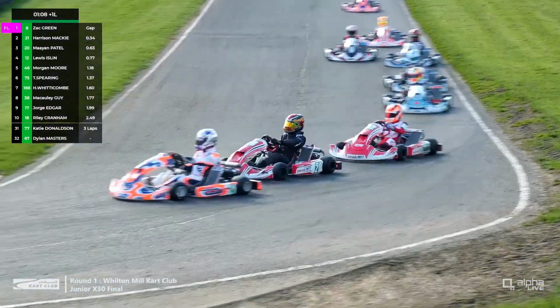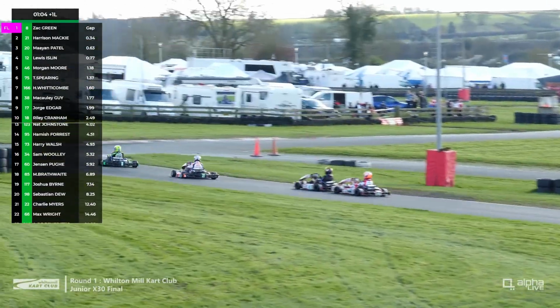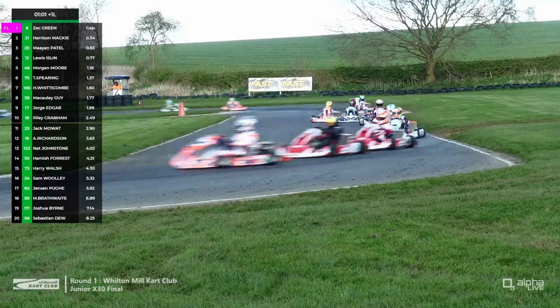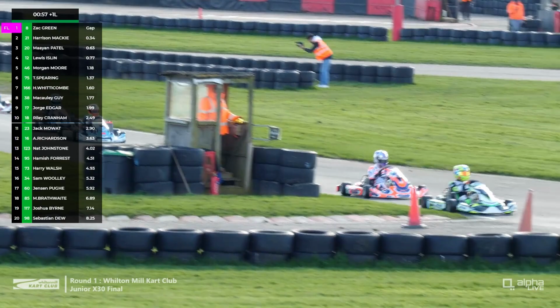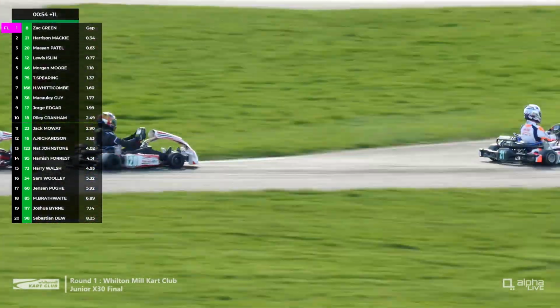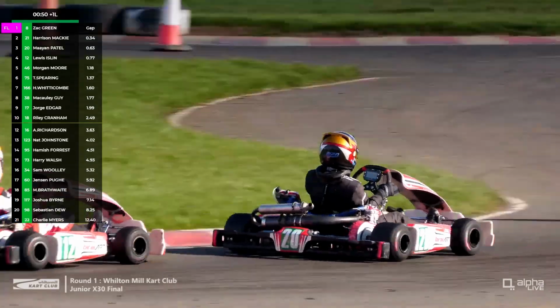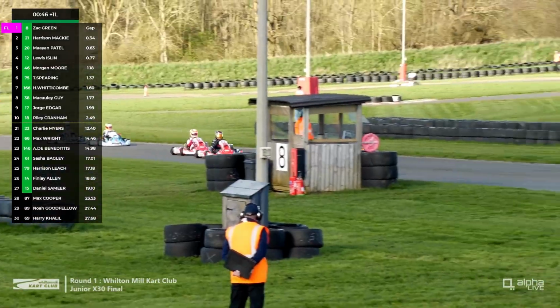Zach Green still somehow finds himself in the lead of the race here with everyone going crazy behind him. And Mackie, as you said earlier, somehow has managed to find his way back to second place after getting relegated down the order. And now we've got two Birrell ART teammates going at it. Mayan Patel and Lewis Islin still nose to tail here, but they've got to be careful. If these two start battling, Green and Mackie could start to pull away once again.